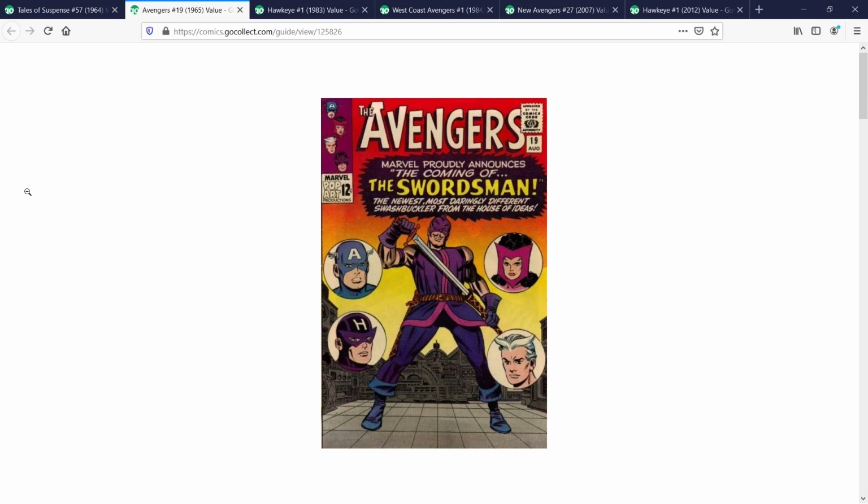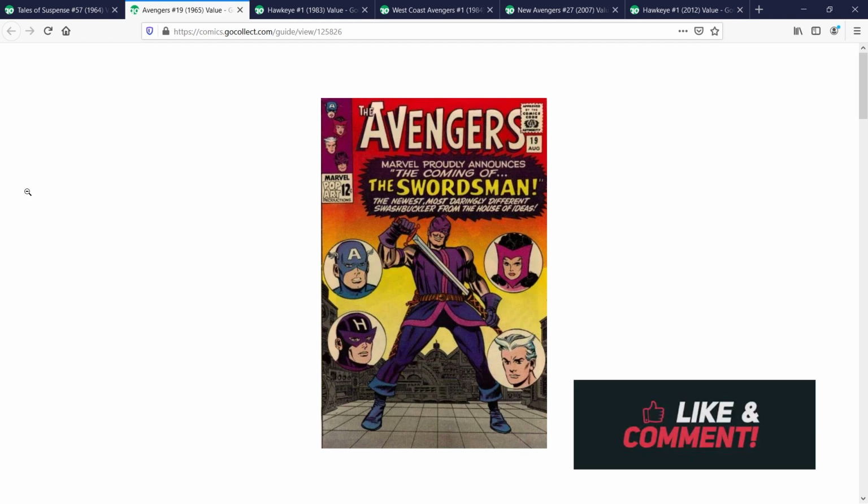A lot of people always talk about if you can't get the first appearance of a character, maybe you can get a second appearance of the character. Another great book to own is, of course, the origin of a character. And there's a lot of speculation right now that later on this year, when we get the Hawkeye Disney Plus show, we are actually going to see the Swordsman make an appearance. So that already kind of makes this book special.